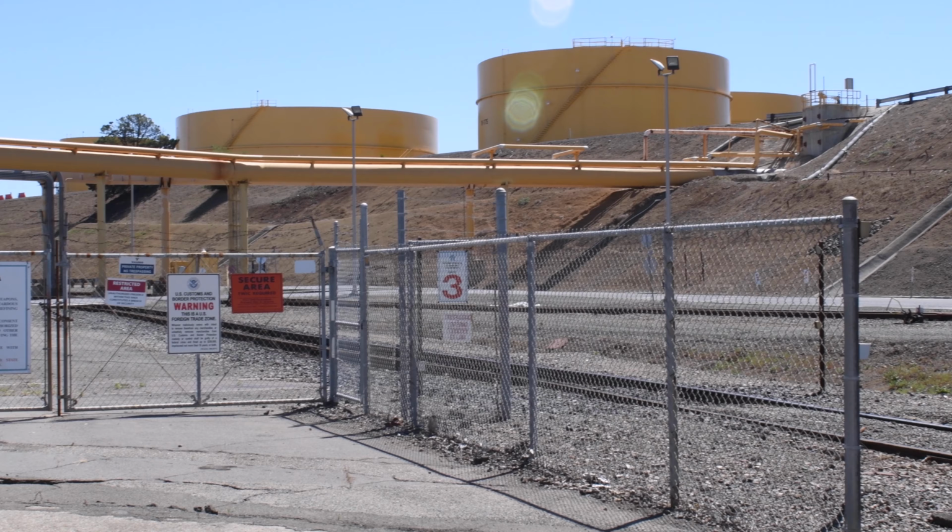So recently I've been looking for interesting places to take photos around me, and I ended up finding this really cool refinery.